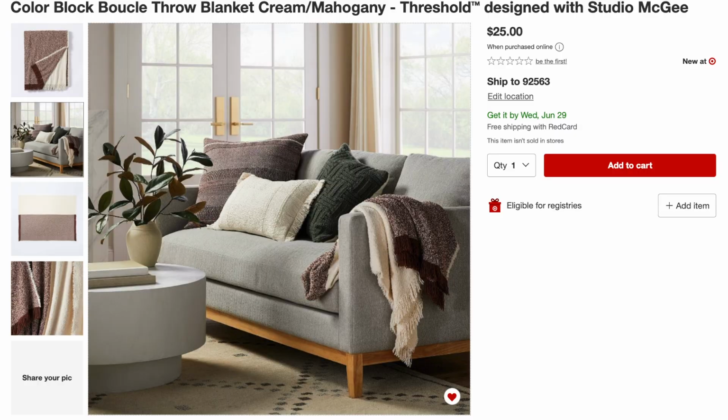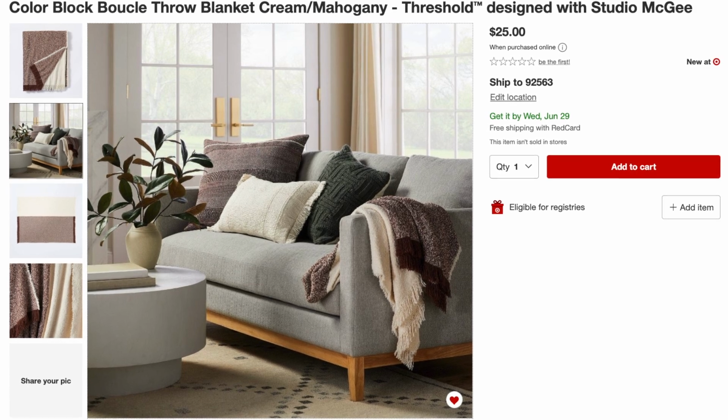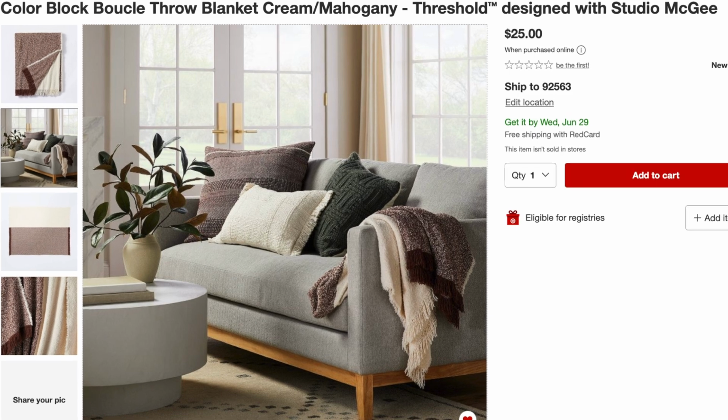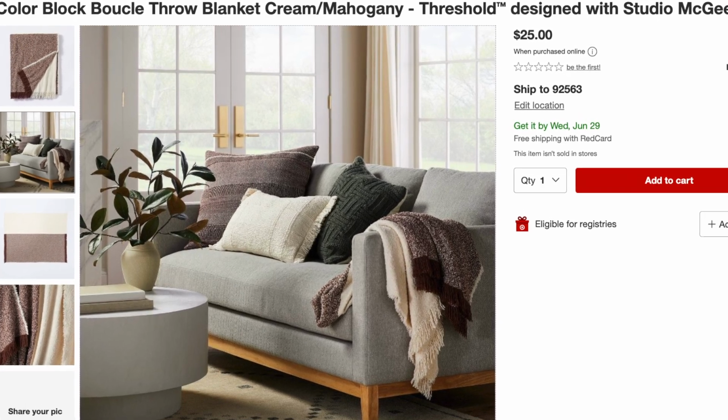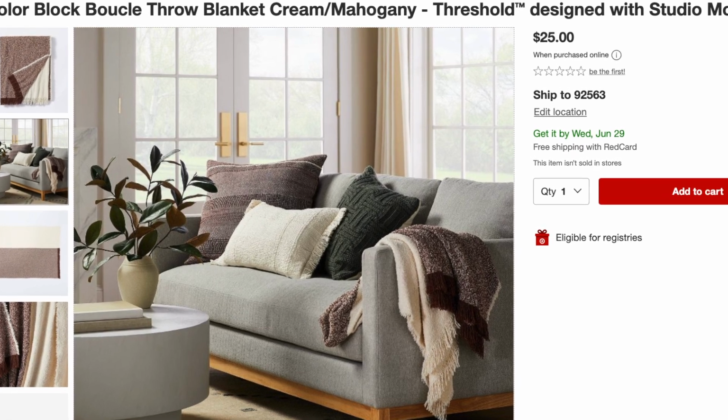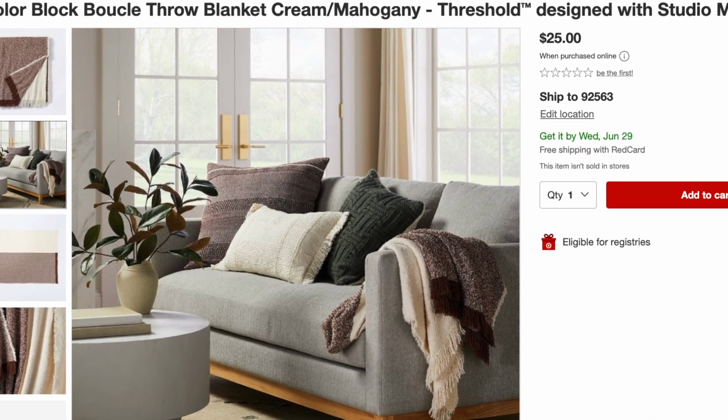So this one's $25. I'm looking at the picture of their collection, and just draped over that couch, I just want to snuggle in it. It's so pretty, and I love the two-tone as well. You can either flip it on one side. It almost looks like you have 2 blankets draped on there, which I think is so cool. But definitely recommend picking this one up. It's so pretty. Oh, that's beautiful.